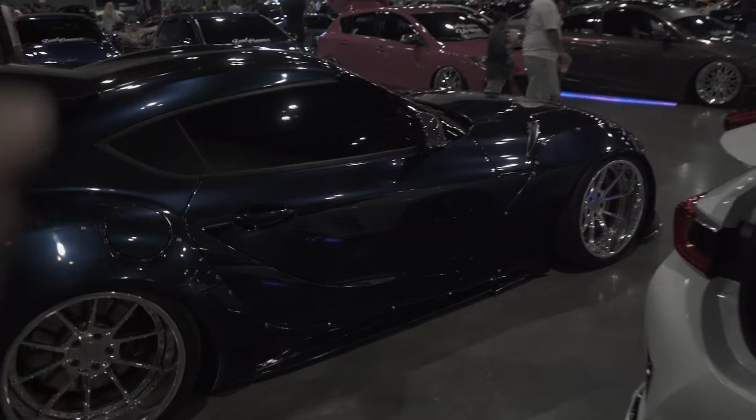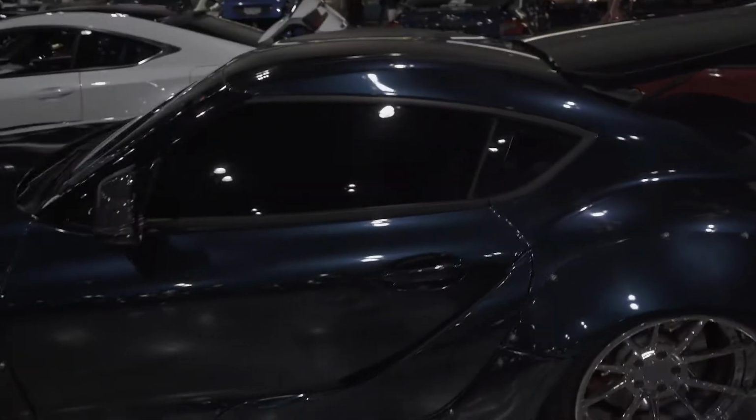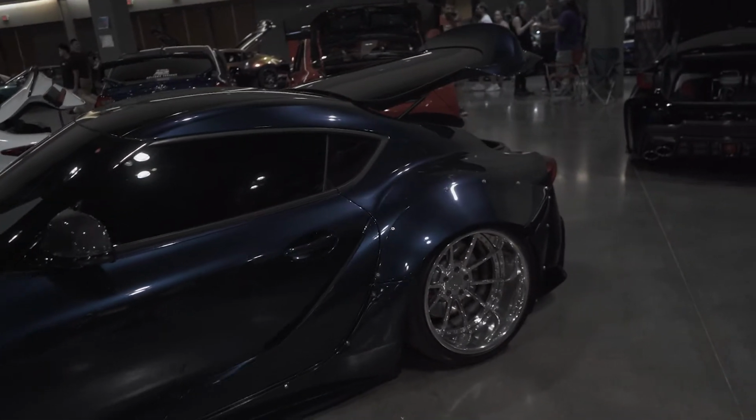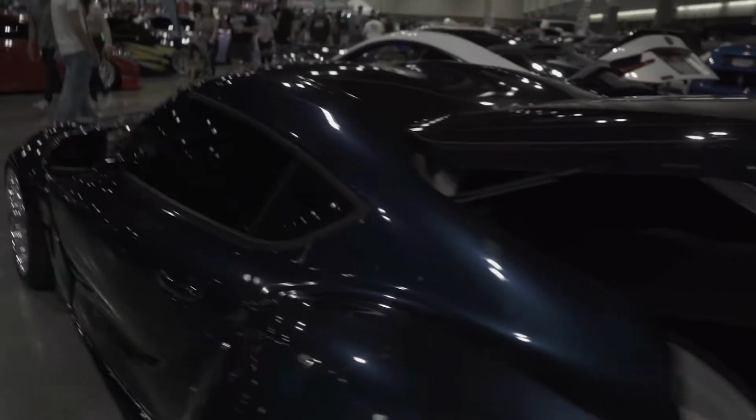Stratosphere Blue. This time it's Stratosphere Blue, not a wrap. Alright, I was wrong. It's not Stratosphere Blue. This car is a wrap. Goddamn it. Yeah, so it's a nice blue though, but its base is clearly white. But damn, it is a nice wheel. I'll give it that.